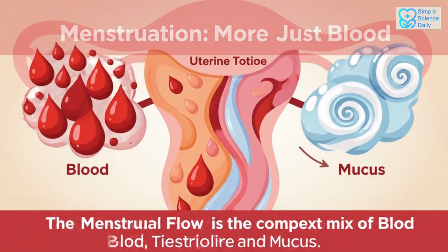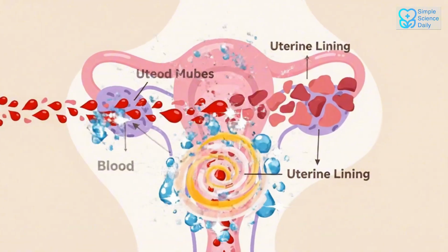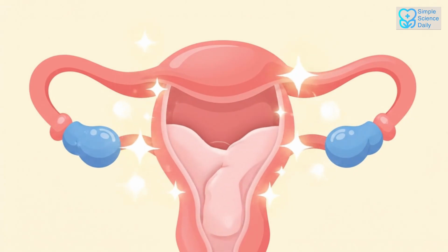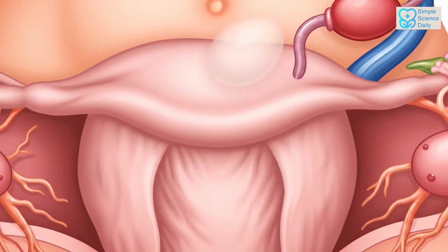A period is not made up of blood alone. It also includes pieces of the uterine lining, cervical mucus, and other natural fluids. Together, they create what you see during a menstrual cycle. Each month, the uterus builds a soft lining in preparation for a possible pregnancy. When pregnancy does not occur, the body naturally sheds that lining.